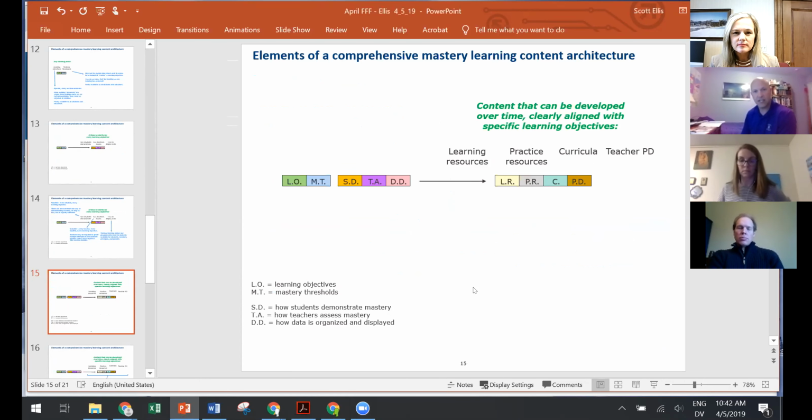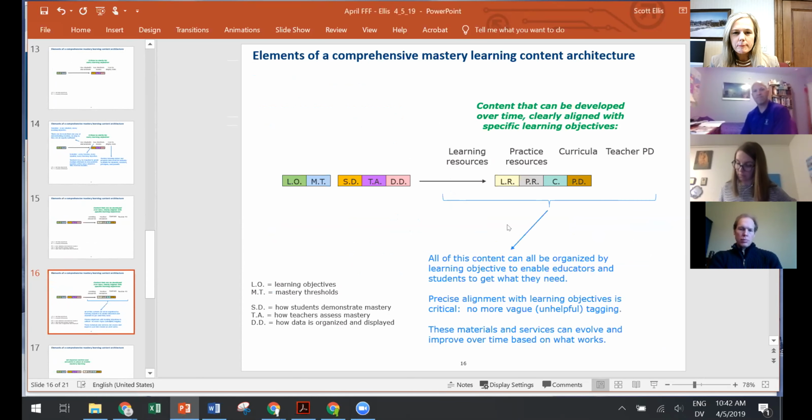And then the last element is how students learn, how teachers teach, and how we train teachers: learning resources, practice resources, curricula, teacher PD, all of which, again, are aligned to the learning objectives and the mastery thresholds. And I think the key thing to think about this is there's precise alignment. So we get away from the kind of vague and what I would describe as unhelpful tagging that we're all doing now, trying to figure out which resource kind of helps me with this objective. Clarity, I think, really transforms this.